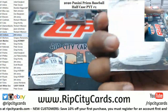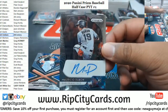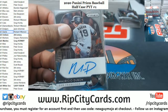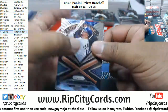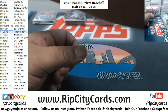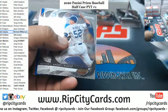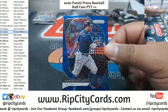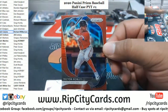Luke Weaver, D-backs to 149. Mauricio Dubon, rookie autograph for the Giants. Show the news, rookie A's. Munoz, Padres rookie. Xander Bogaerts to 175, Red Sox. Victor Robles, Nationals red Prizm.